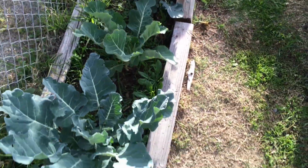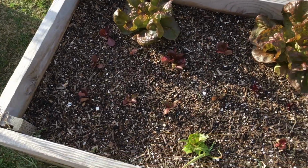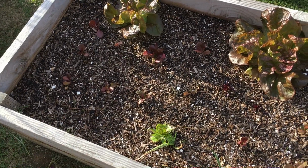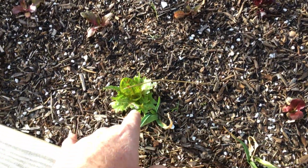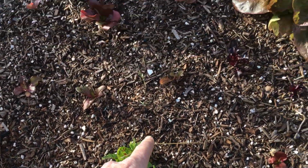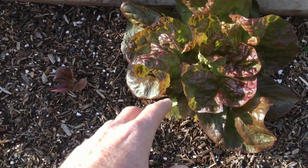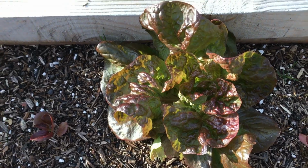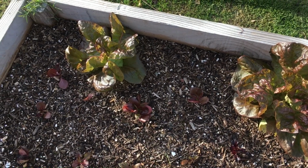So in one of the raised beds, I actually put a lot of my new lettuce seeds in here and really didn't get much coming up. I think I got this little one here and these 2 big ones. These are really nice though. I like these varieties. But I put them in some smaller pots and they grew like crazy.